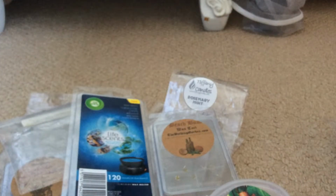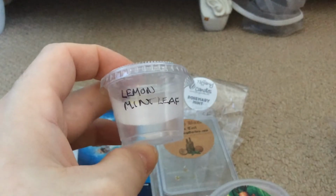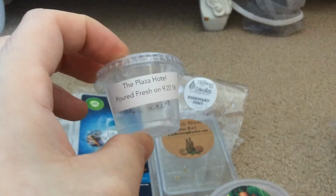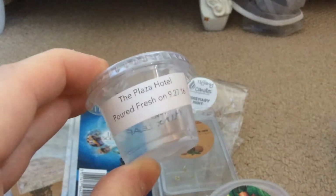And I did go through quite a lot of VCS products of it. This last one here is the Plaza Hotel, and that is Lemon Mint Leaf. I love this scent. It is a clean, sort of fresh lemon. It doesn't mix well with certain notes. You do just have to melt this on its own. Oh, I love that scent. It just reminds me of going on holiday to Italy and smelling the lemons around. It's a lovely scent. I do love that one.